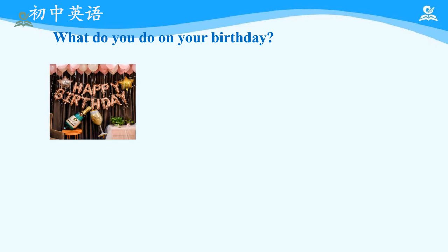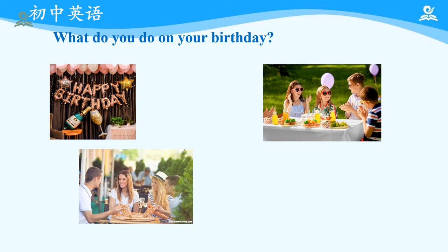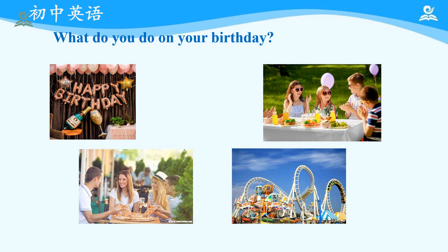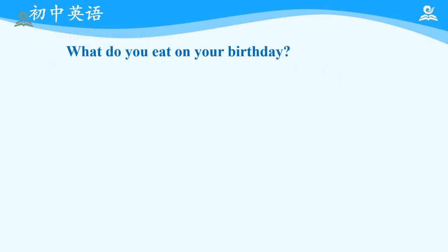Yes, we usually have a birthday party. Sometimes, we go outdoors and have a picnic. And some people will choose to get together with their friends and share some delicious food, like a pizza. As for young children, what they like best is to go to a zoo or an amusement park. For most of us, I think we usually have a big meal with our families on such a special day. So, what do you eat on your birthday?